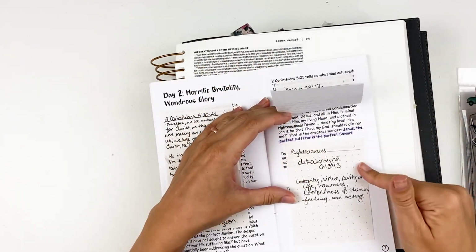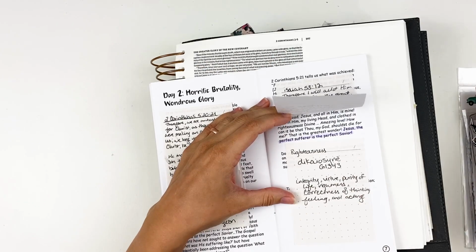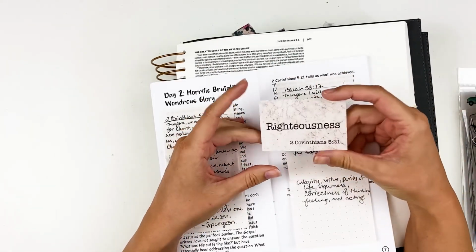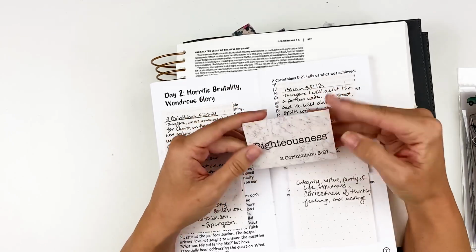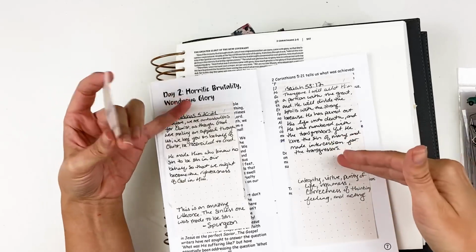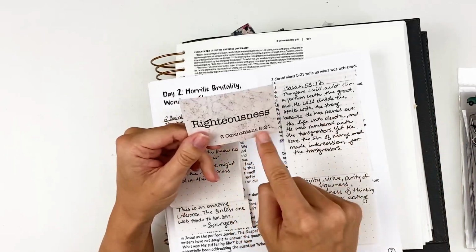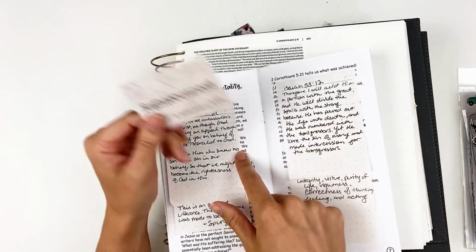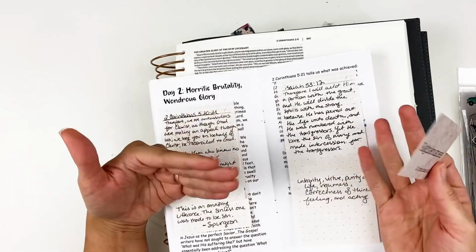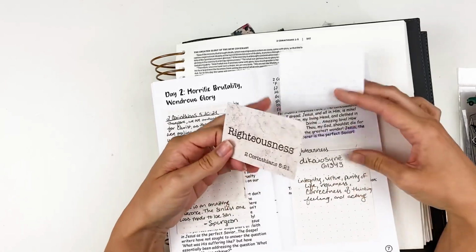And then I decided to do a word study as well. So I went through the cards. These are an add-on that you can get from the release. These are little flashcards. They have a word and a scripture. And so typically what I'll do is when I sit down for that day, I'll look through these to see if there is one for the scripture for that day. And then I may just use it as a layering element, may do a word study. In this case, I did do a word study.